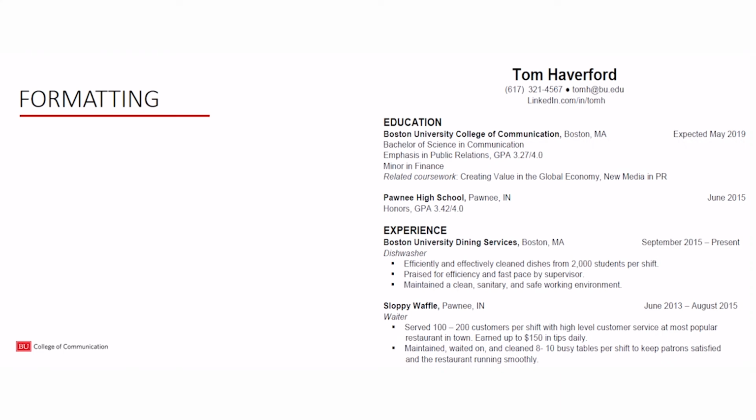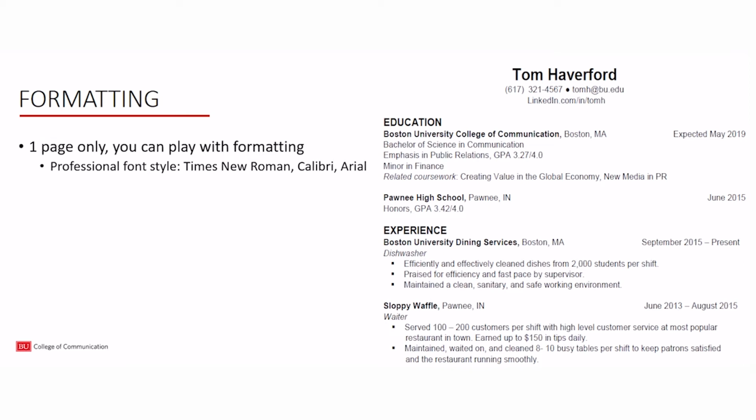Your resume must be no more than one page. To keep everything within a single page, you can play around with formatting, but make sure it's a professional font style like Times New Roman, Calibri, or Arial. Your acceptable font sizes can range from 10 to 12 point font. Anything smaller and your document becomes too hard to read.